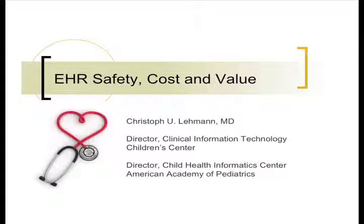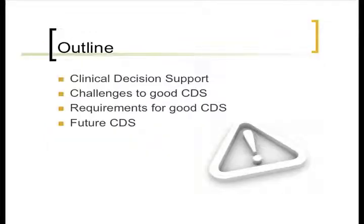So it's my pleasure to talk a little bit about safety, cost, and value as it relates to clinical decision support and electronic health records. And I'll talk a little bit about CDS itself, some challenges, the requirements that we need for good clinical decision support, and what the future will hold.